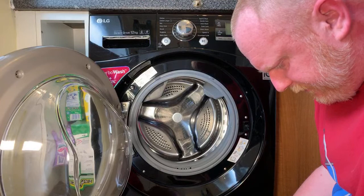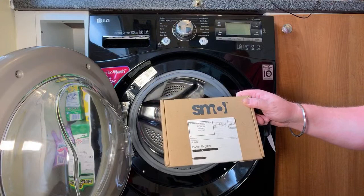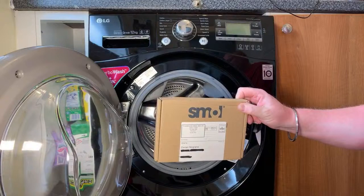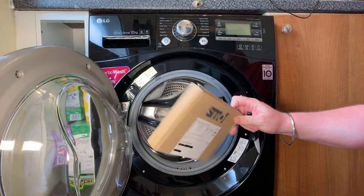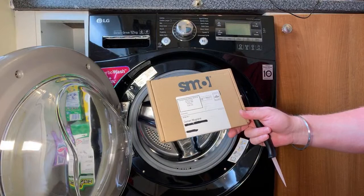Excellent. So there was an advert on Instagram for this small detergent that you get in the post. It's supposed to be super efficient because it's all in recycling packaging, and it's not using plastics like the other detergents do, which isn't very good for the environment. Derek, hello Derek. So I sent off for a free trial of this, which is called SMOL.